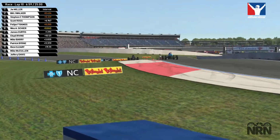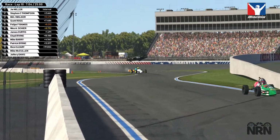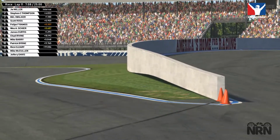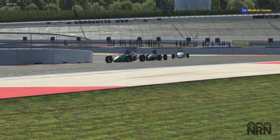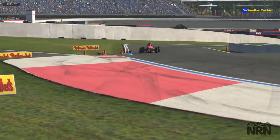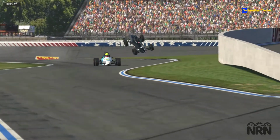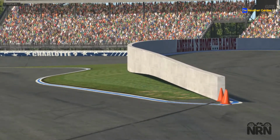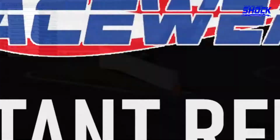J.W. Miller with almost a violation of rule number 1. Oh, we're going to do it again. We're going to wad up first, second, and third. Huge crash for Bill Walker. That car tumbles up and over. That crest of the hill just seems to be catching everybody out. Big contact, and there's Bill Walker. Wildly tumbling, landing upside down. And he has to take the tow back to the pit area.